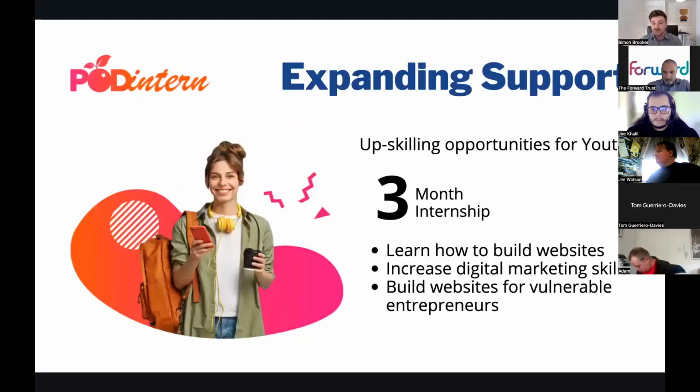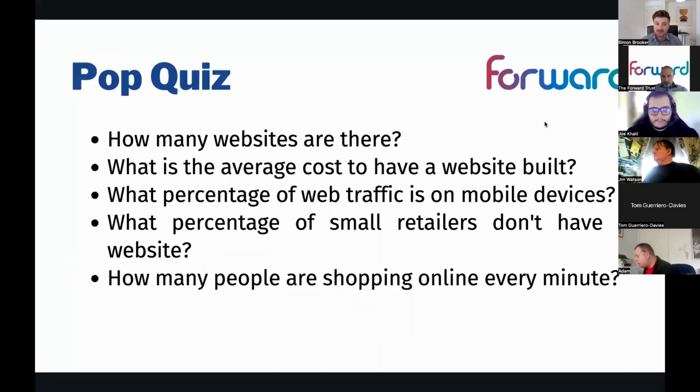We expanded our support into our PodTech internship pathway, which is a 3 months internship pathway for university students. And that's actually how Joe joined our project a couple of years back as an intern. The interns basically built free websites over this period of time for some of the clients that maybe didn't have the skills or capacity to build websites for themselves. So that's a bit about who I am and PodTech and Forward Trust.